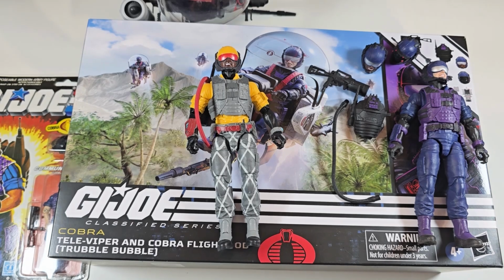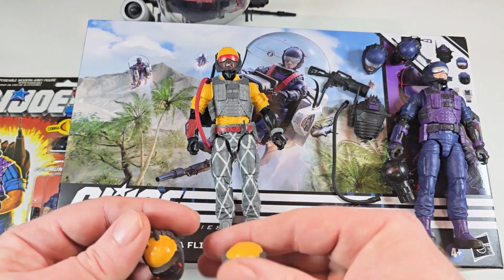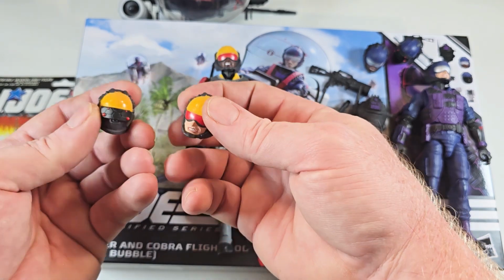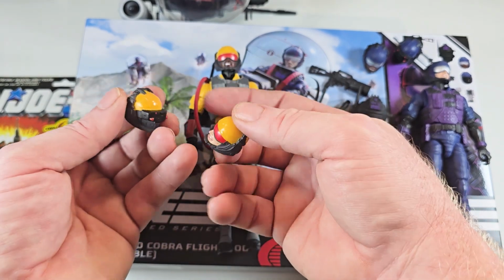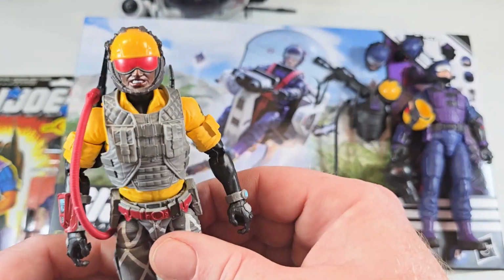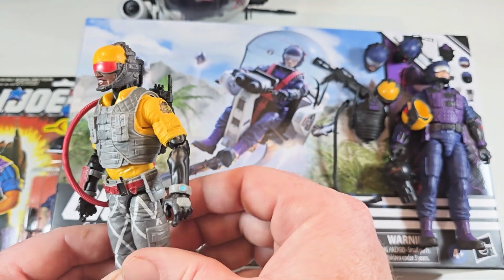Now, before going into the flight pod, let's have a look at the figure. Of course, same principle. You get the same heads with one Caucasian and one Afro-American. You also get this one. So I geared him up here. As you can see, they did a little difference.